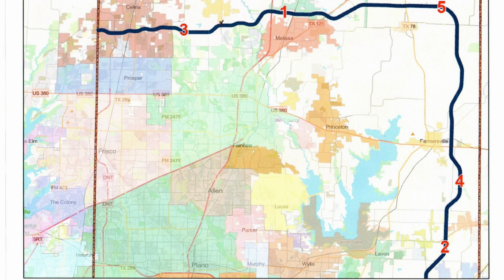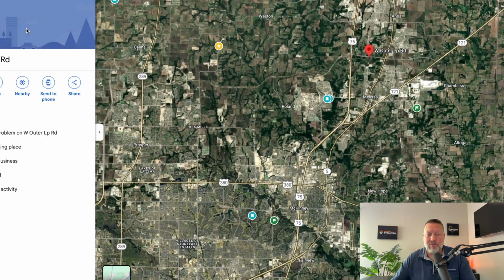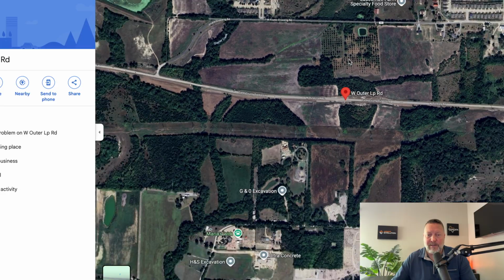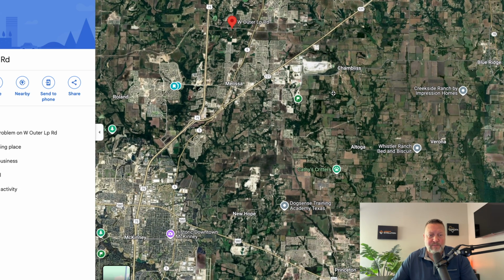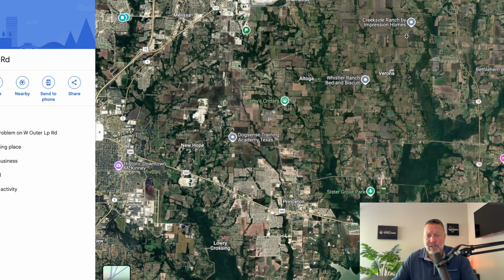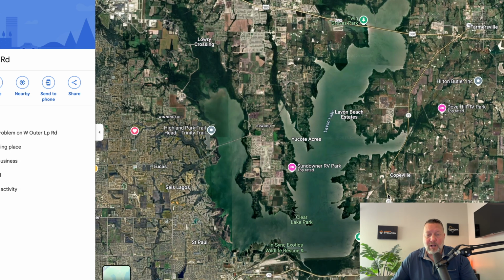Now, let's see if the Google Map has the outer loop. West outer loop. All right, there she blows. There's this thing called the outer loop. Now, it's going to go all the way around DFW. So it starts off in Rockwall.